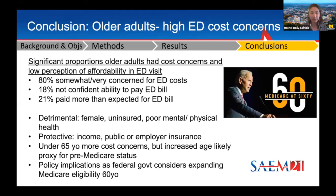This matters in terms of policy implications, because as you may have been hearing over the past year or so, there's been a lot of talk about expanding the Medicare eligibility criteria down to age 60, which we saw, at least from the survey responses here, would be potentially protective of things like avoiding the emergency department due to cost concerns.